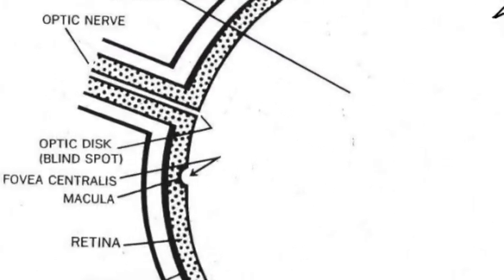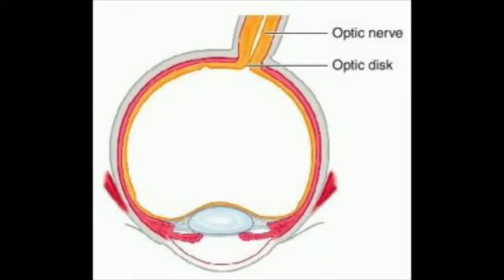The optic disk is the point where nerve fibers from the retina become the optic nerve and exit the eye. It is also called the blind spot because there are no photoreceptors in the optic disc, meaning there is no image detection there.